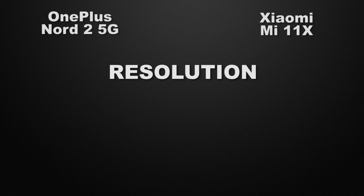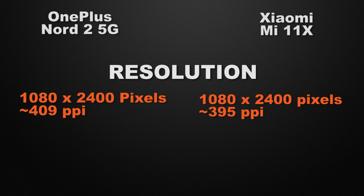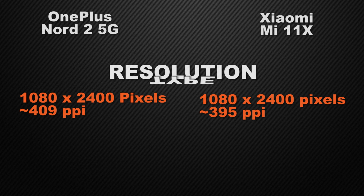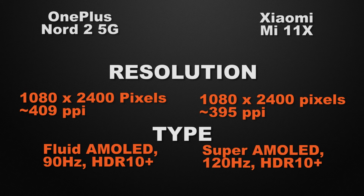Let's talk about the screen resolution of the devices. Nord 2 comes with a Full HD Plus display. On the other side, 11X also has a Full HD Plus display. So it's a tie here. And about the display type of the devices, Nord 2 has a Fluid AMOLED display having 90Hz refresh rate with HDR10 Plus support, whereas 11X has a Super AMOLED display having 120Hz refresh rate with HDR10 Plus support. So the winner here is 11X because it has 120Hz refresh rate which makes transitions smoother.